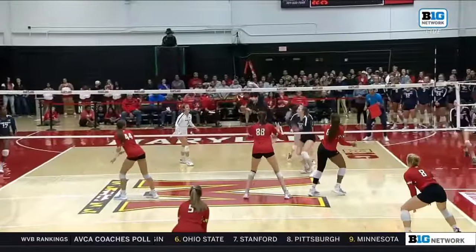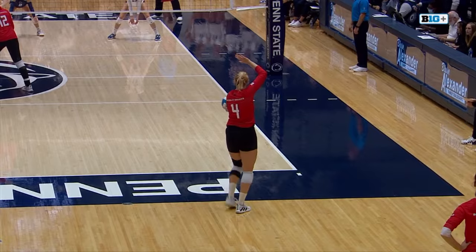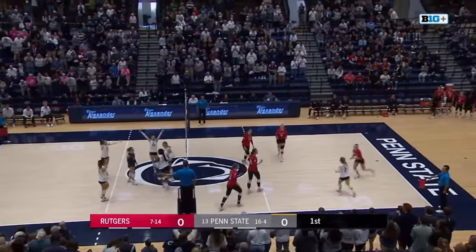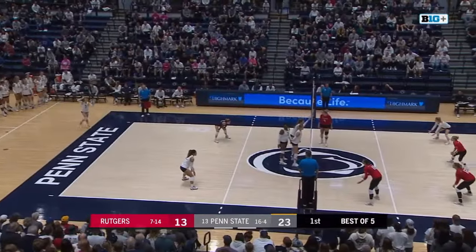It does not work. Well, guess what, folks? It does work. And she will open things up today for the Scarlet Knights with a right-handed attack into the back row, and we're underway here at Rec Hall. Early action right down the line comes Weatherington. Serves from her, the freshman from Illinois.